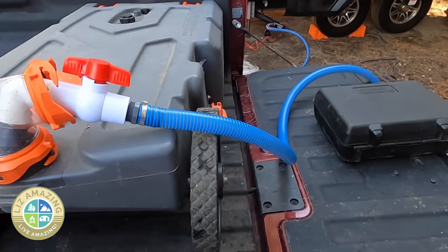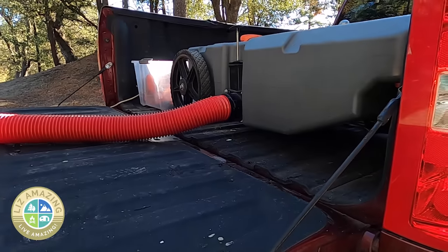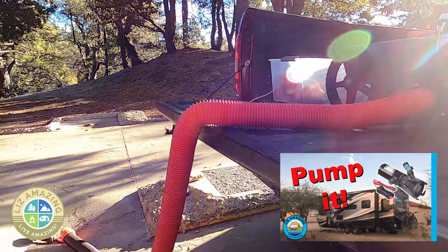We also carry a 27-gallon tote, and I have a macerator pump to pump the water from the outlet to the tote in the back of the truck. I can drive it as far away as I need to find a dump station. We'll put a link to the video that gives you all the details about that.